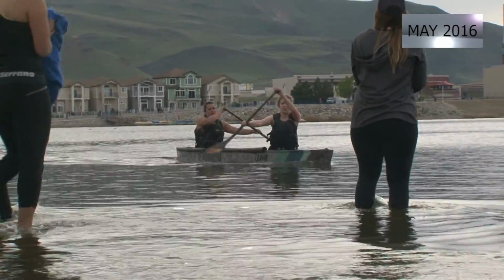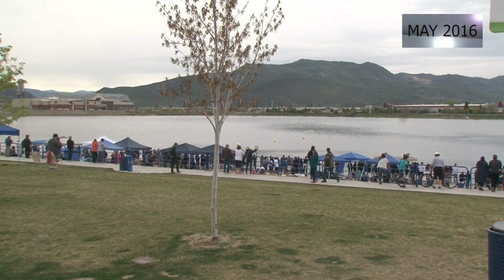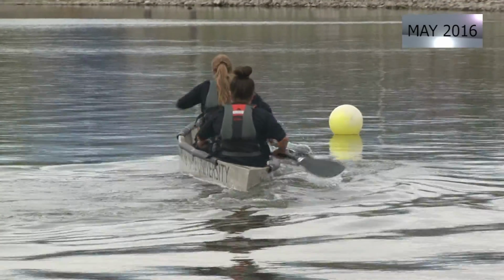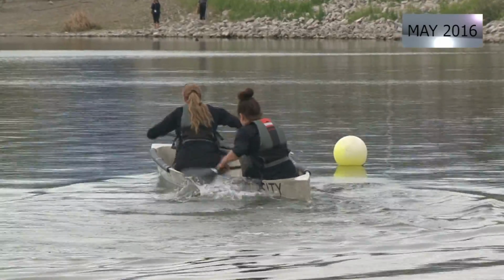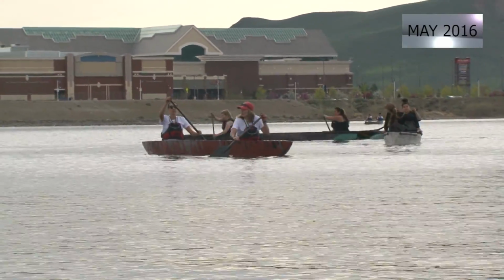Engineers are tasked with solving all kinds of problems, but can they make concrete float? Well, you bet, and that's just what engineer students did in the annual American Society of Civil Engineers concrete canoe races at the beautiful Sparks Marina. It's amazing, what you can do to get it to float.